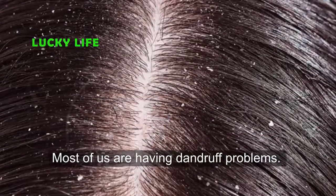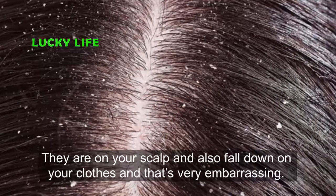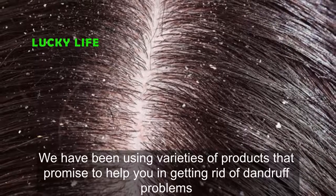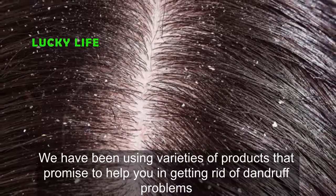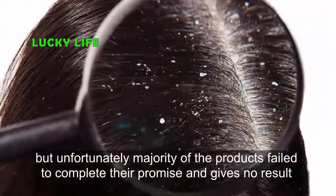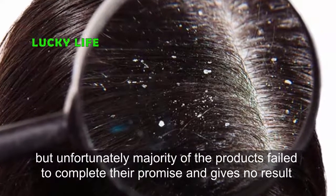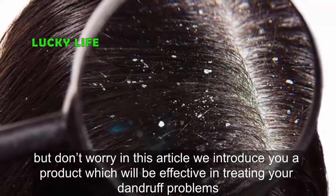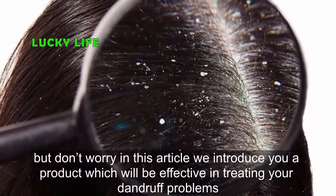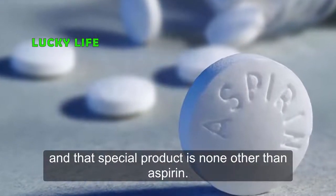Most of us are having dandruff problems. They are on your scalp and also fall down on your clothes, and that's very embarrassing. We have been using varieties of products that promise to help you in getting rid of dandruff problems, but unfortunately the majority of the products failed to keep their promise and give no result. But don't worry, in this article we introduce you to a product which will be effective in treating your dandruff problems, and that special product is none other than aspirin.